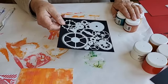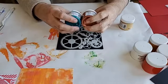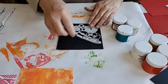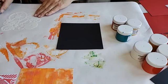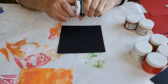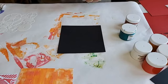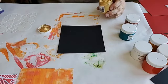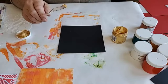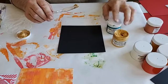So the first thing we're going to do is create a little bit of a background using 3 stencil butters: turquoise, copper penny, and gold. And I'm going to do that without the stencil on it. This will be just like we did with the backgrounds that we just made with the butters. We're just going to apply a little bit with a palette knife. I want to do this light enough so that you can see some of the black through the colors I'm putting down: champagne gold, turquoise, and copper.